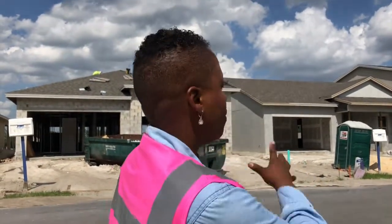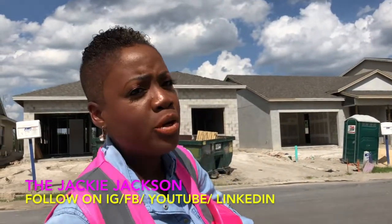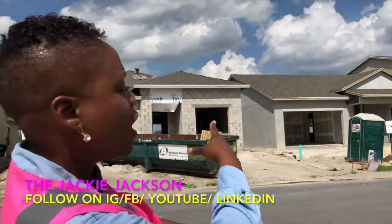Again, so you're watching Jackie Jackson, and we are on location at a new construction property here in East Orlando, all right, because that's where I'm located, and we're right in front of a block of new homes that's coming up. Now in Florida, because we have hurricanes and a lot of severe weather here, our building codes require our properties to have concrete block.